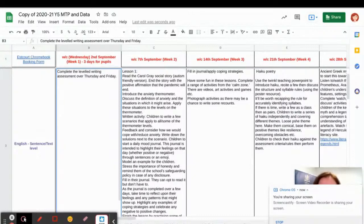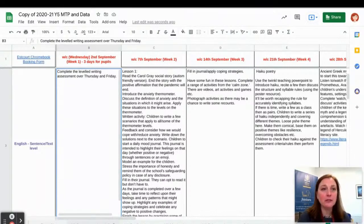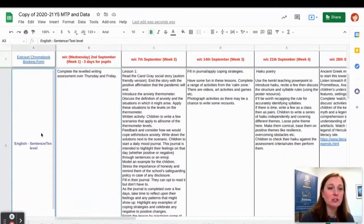Hello, my name's Rebecca Knott. I am the head of juniors at Oldham Hulme Grammar School. I'm just going to show you some of the ways that we use Google Sheets to keep everyone organised behind the scenes in the juniors here. In each year group, we have a medium-term plan and data sheet, as you can see. This is where the teachers take the information from their long-term planning and the national curriculum, and put an outline of what they're planning to do on this document.